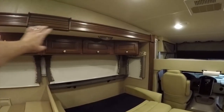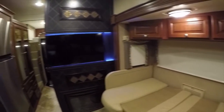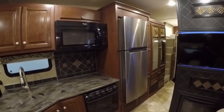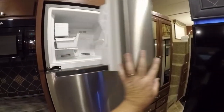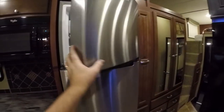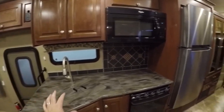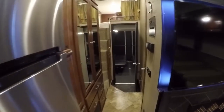A lot of storage in this motorhome. There's quite a lot of storage compartments. All your kitchen cooking and eating stuff can fit over there. You have a full-size residential refrigerator. Okay, I'm going to go back to the refrigerator, but this is a big deal. We'll talk about the kitchen in a few minutes. But Corian countertop, stainless steel residential refrigerator.